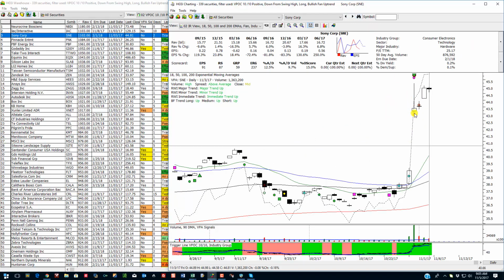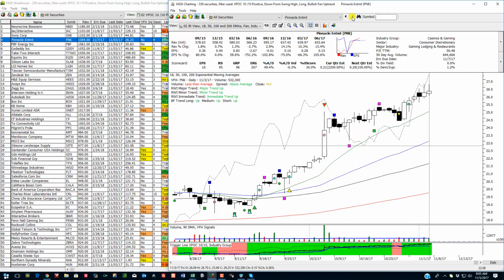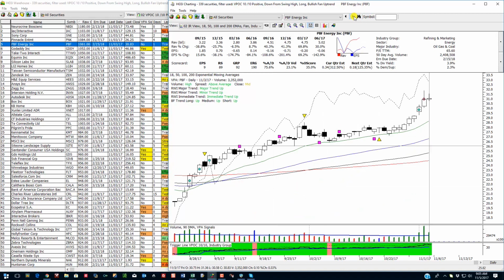Sony Corporation, earnings are out of the way, and look what happened. Viable gap up. It continues to go. Now, I'm not really interested in Sony, but evidently some traders are because they keep bidding it up. Here's Pinnacle. Now, earnings are coming out the 7th. Notice that the fan went into effect right here when all the moving averages lined up. This has moved up from around the $20 area up around the $26 area, but earnings are a concern.